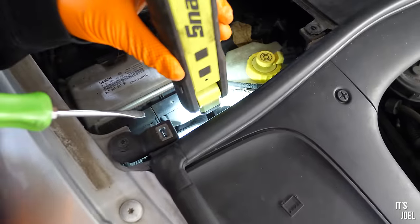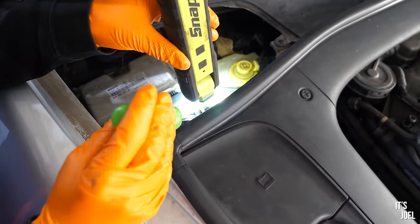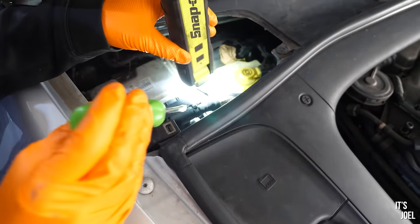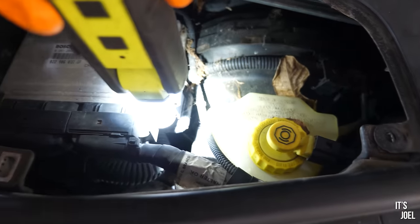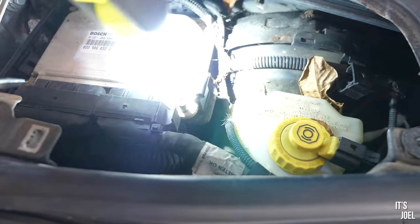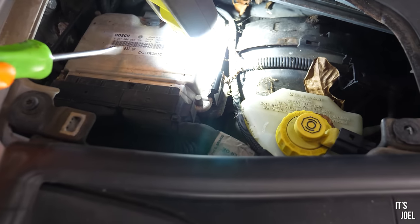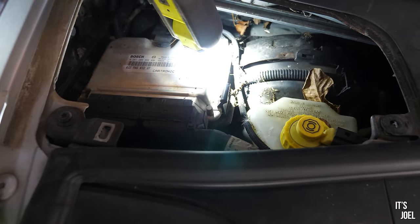And if you look down here, there are drains down here. And what do drains get clogged up by? Leaves. So yeah, it's quite tricky to actually get those out. On the later KNs, this DME actually sits vertically. So you can imagine what happens when the drains get blocked. It fills up with water, DME goes down.